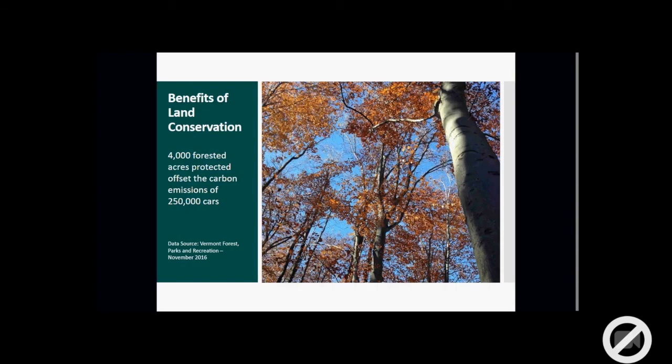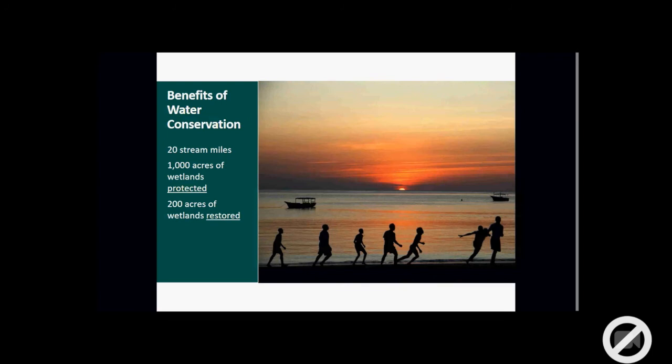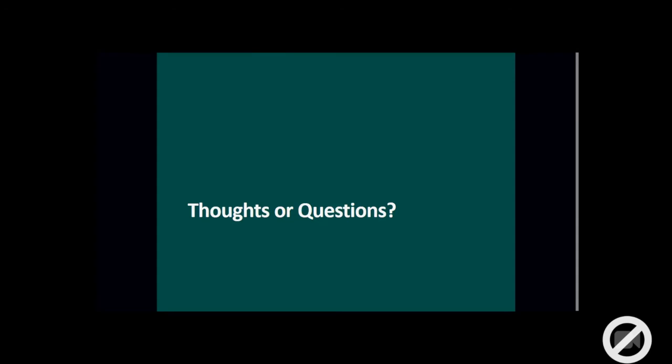You guys are all a friendly audience, so I don't need to go through the carbon and global climate crisis impacts that land conservation has, but protecting forests is even better than planting new forests, especially on large tracts. The land that we have protected, the 4,000 forested acres, is low, but that's just a scale showing you how much carbon emissions are captured from cars in that way. Same thing goes with the benefits of farmland conservation as well. Again, the list goes on and on. Conservation has very strong downstream impacts on the health and wellness of our communities.